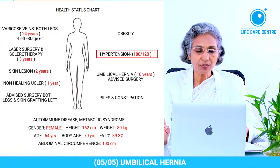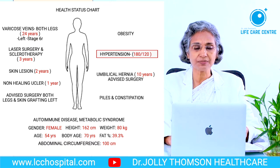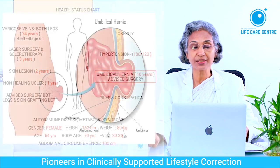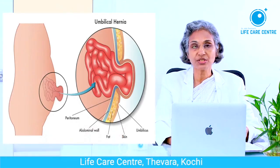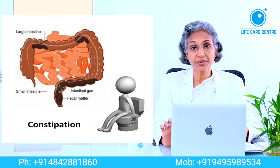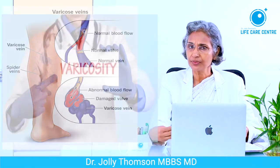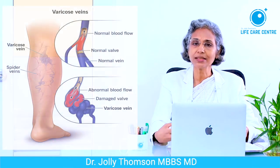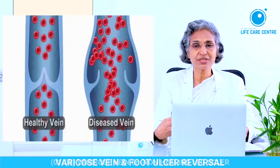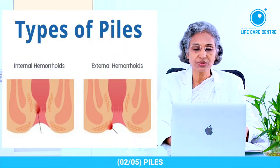The hypertension, when we examined her the first time, was 180/120, a very high BP. She also has umbilical hernia, and she was advised to undergo surgery, but she was postponing it. She has constipation and piles also. Piles are another type of varicosity. Varicose veins are on the leg, and abnormalities in the blood vessels are also one of the causes for piles, the hemorrhoids, as we call them.